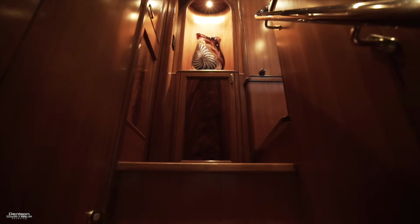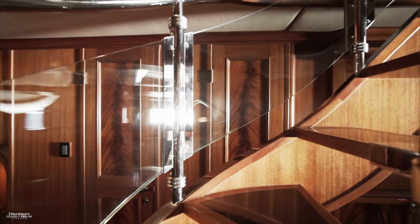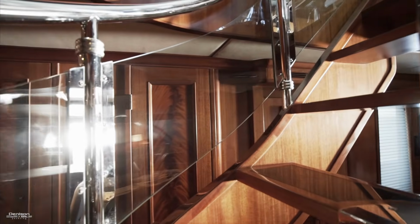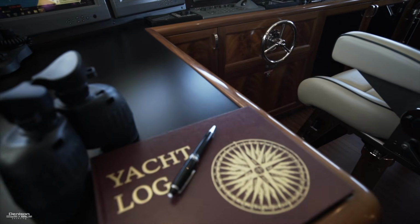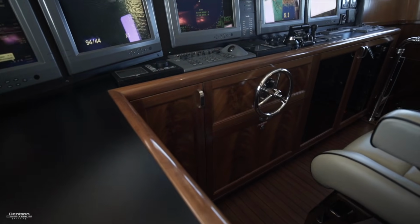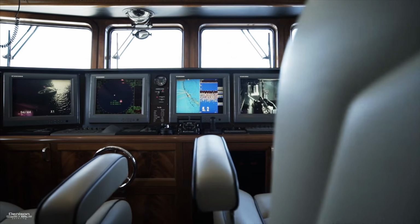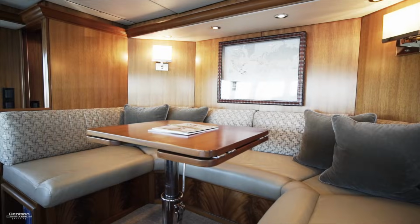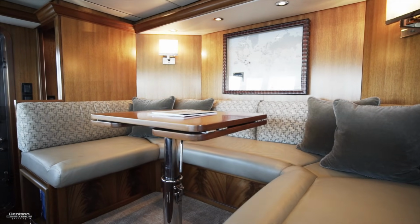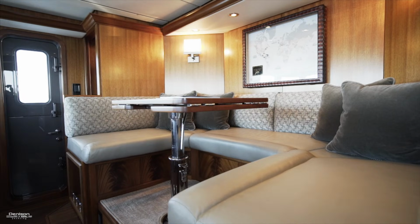So as we come up from the guest staterooms, we're actually going to continue all the way up this beautiful spiral staircase, which we're going to arrive quite nicely into the wheelhouse. Now, for a world traveller, you would expect all the modern technologies to be on board, and she has them all. She has night vision, infrared, radar, chart plotters, GPS, you name it, she has it. And just behind the helm stations, you have a great seating area with a table that actually expands out, which is wonderful to sit there and talk to the captain.